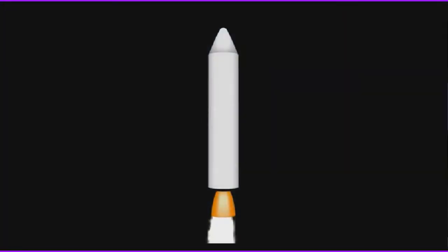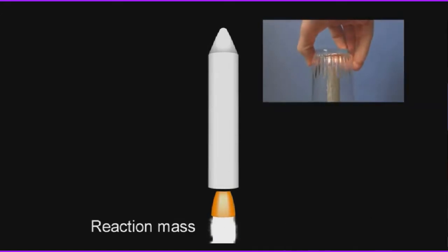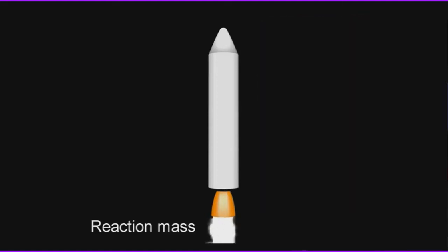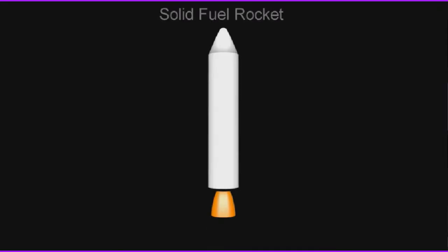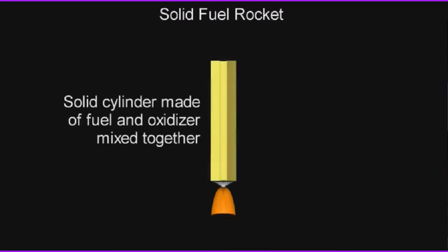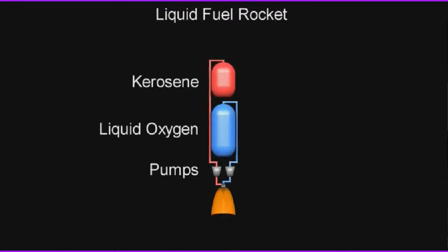In a rocket used for going from the Earth to space, the mass that's thrown out is the byproduct of burning a fuel with an oxidizer, usually liquid oxygen. This oxygen is needed just like it is down here on Earth for keeping a flame lit. Together they're called the propellant, since it's ultimately what propels the rocket forward. In a solid fuel rocket, like the two that were on the space shuttle, the propellant is usually a solid cylinder that gradually burns from the inside out, throwing the burnt results out the back. In a liquid fuel rocket, such as one using kerosene and liquid oxygen, the two liquids are mixed together and then burned.